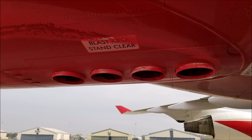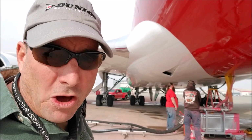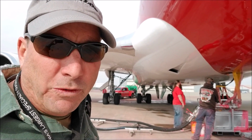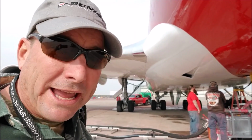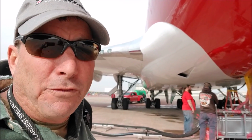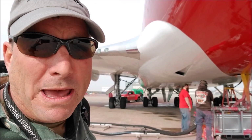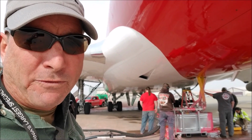Coverage level refers to how thick the retardant lays on the vegetation below. Typical drop height is 150 feet above the foliage. Because of the complexity of the reloading operation here on the 747, McClellan Field is the only place in California where these guys can reload. In the future, San Bernardino may be a second base capable of handling the Global SuperTanker 747.